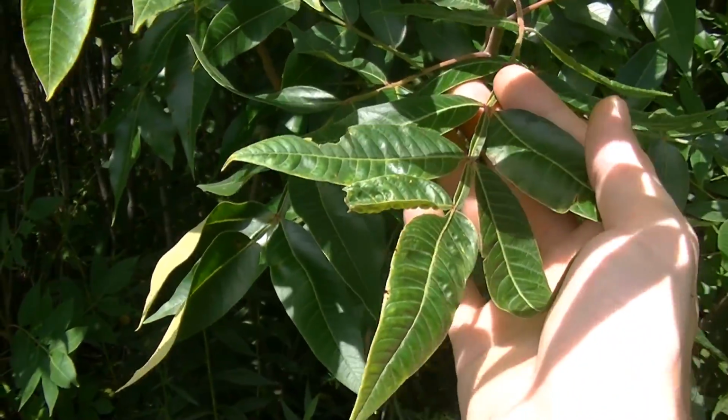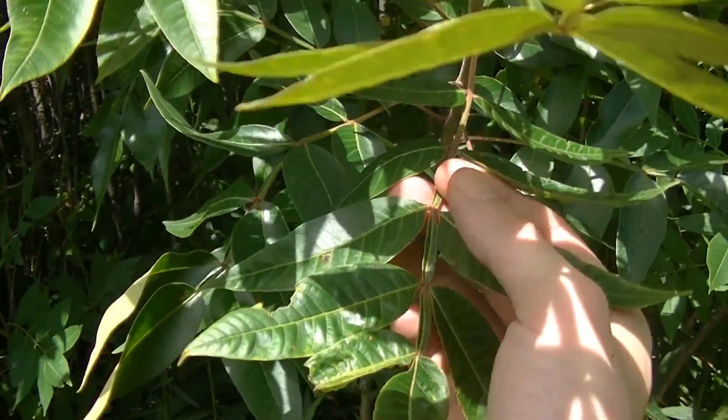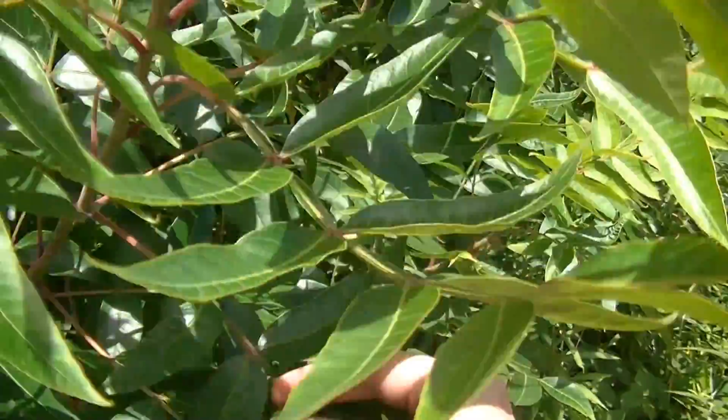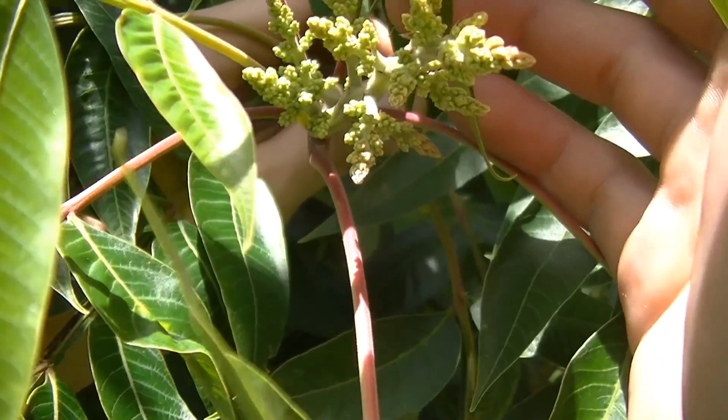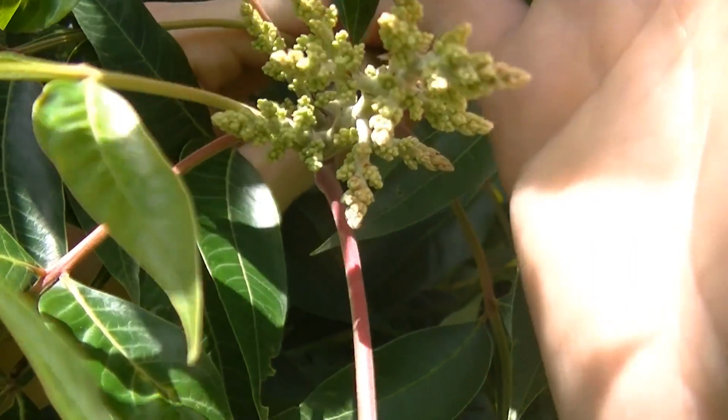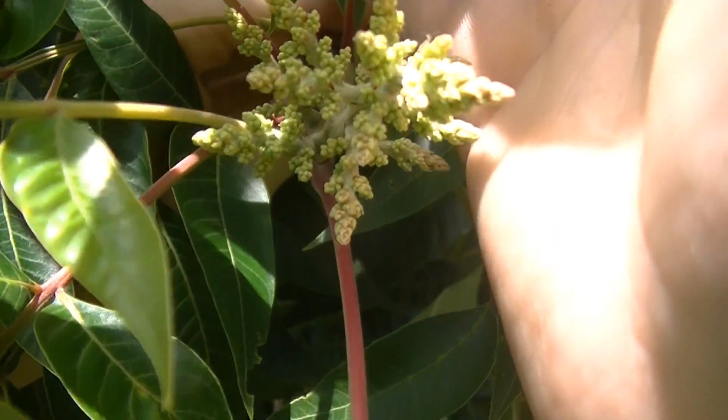Mind you, I haven't even begun to talk about the trees or the shrubs. Like for example, right here we have staghorn sumac, or a variety of sumac to say the least. There you can see the sumac berries starting to form, so we also have some sumac in the area.